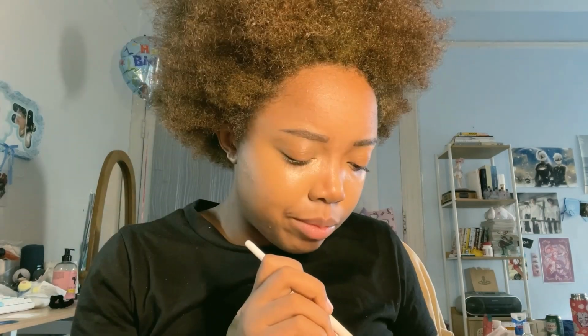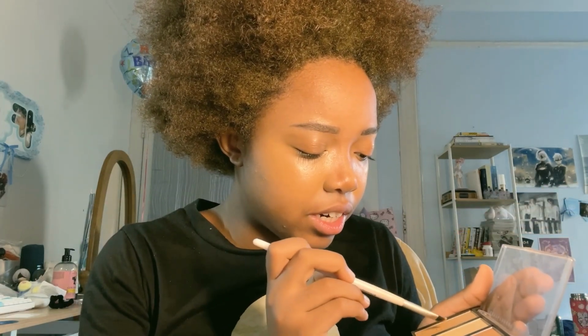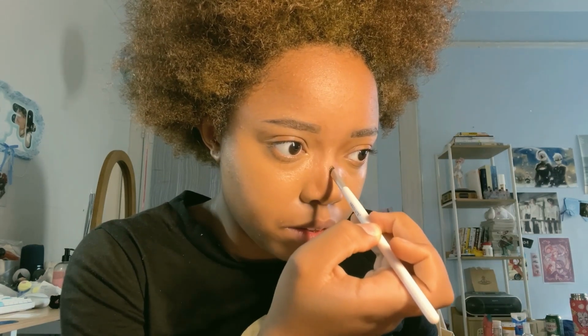And now that the nose is sort of outlined, I'm going to take a mixture of the highlight shade, the highlight shimmer shade, and the highlight shade. Just mix those and highlight my nose. And I'm taking this a little bit up on the nose bridge too, just a little bit.